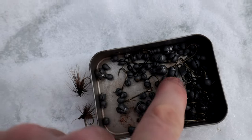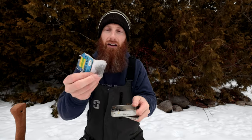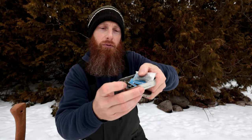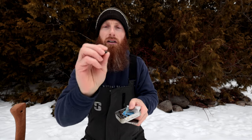So we got little hooks. Little hooks will catch almost everything. I'd use a number 4, and I have a whole bunch of split shot of varying sizes. You want some small, some big. And that's pretty much all you need to do to catch a fish.